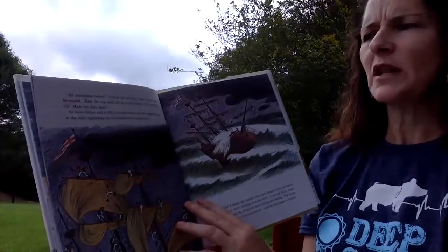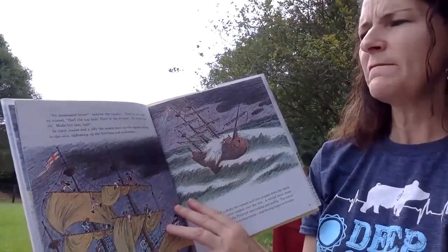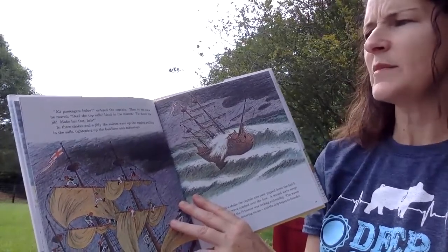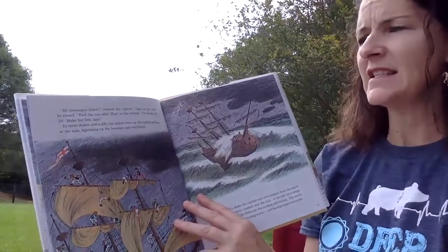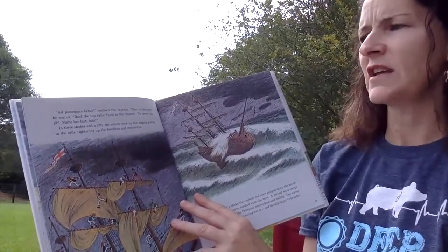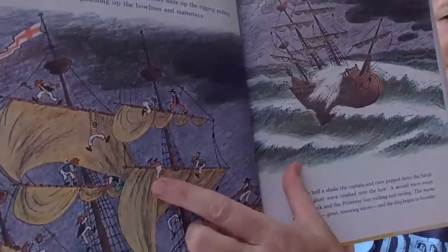"All passengers below," ordered the captain. Then to his crew he roared, "Reef the topsails, haul in the mizzen, tie down the jib. Make her fast, lads." In 3 shakes and a jiffy, the sailors were up the rigging. Look at them all up there climbing, trying to do stuff.